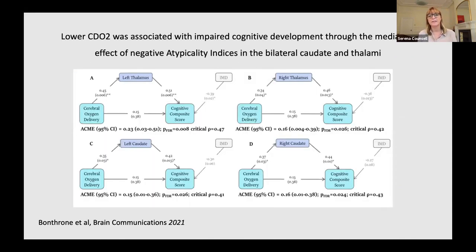Well, to answer that question, we undertook causal mediation analysis, and causal mediation actually assesses the mechanism relating variables, in this case, cerebral oxygen delivery and the composite and the deep gray nuclei. And we found that lower cerebral oxygen delivery was associated with impaired cognitive development through the mediating effect of the atypicality index of the thalamus and the caudate.